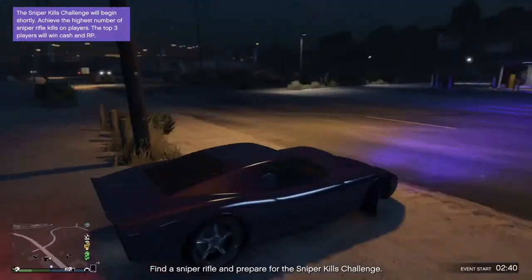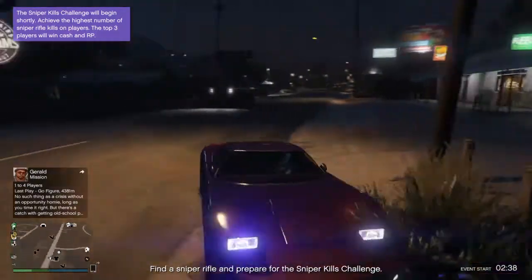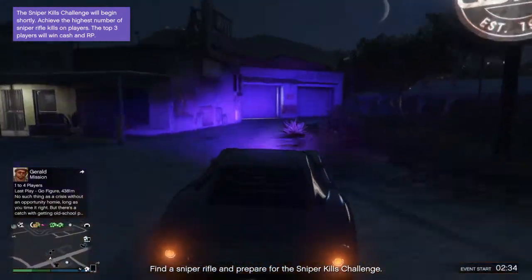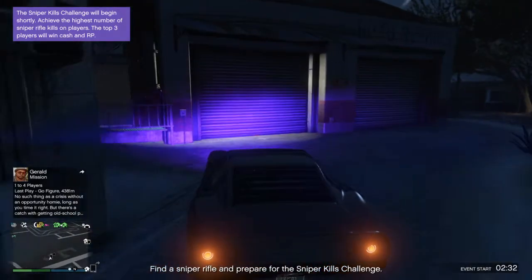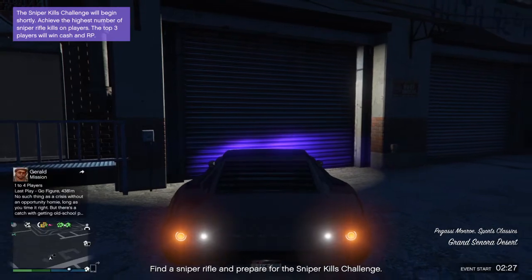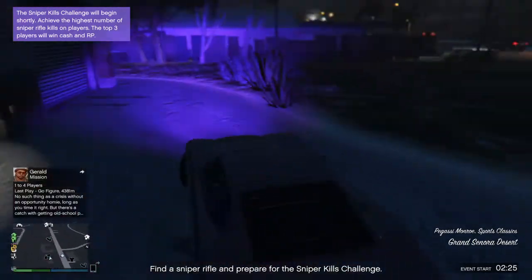Hopefully I don't get blown up. But yeah, it is a beautiful looking car, if I have to say so myself. I'll bring it back in here so you can see it better. If they open up the door, I'm probably gonna get shot.